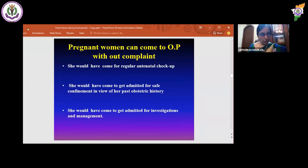With so many complaints, they may also not come with any complaint to you, just for an antenatal checkup. But even then, you have to routinely ask whether she is having any complaint, so that she will come out and reveal it then.